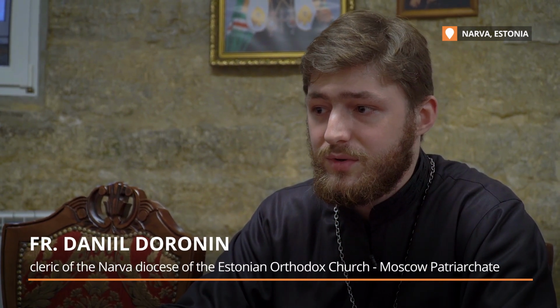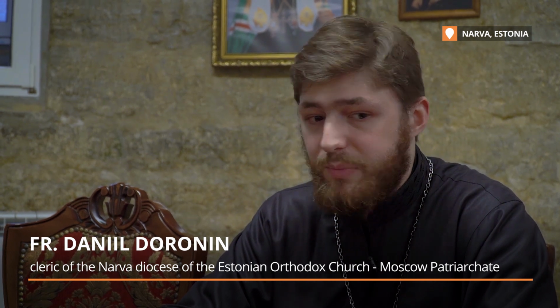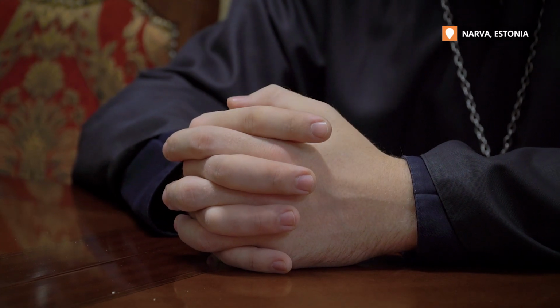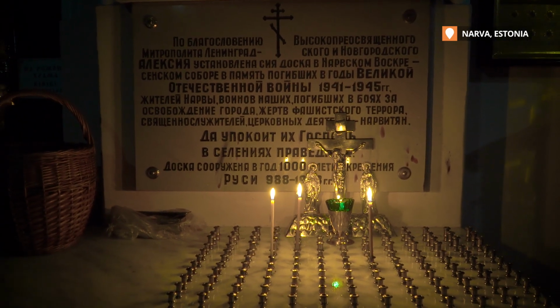I pray to God that everything happens peacefully, that the unity of the Church is not destroyed because of politics or some other factors. Christ's Church has no borders, no nationality. It doesn't have any other factors because brothers and sisters are brothers and sisters. It doesn't matter where. The church where Father DANIIL serves can be used as an example of religious tolerance.